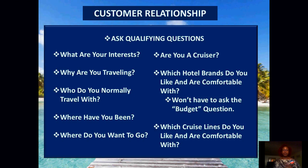Customer relationships. Once you've got the referrals and you find the new clients, you have to make sure that you have qualifying questions to ask them. Guys, the rest of this whole training is going to be about qualifying questions, because that's ultimately what's limiting us from closing bookings and getting bookings. Qualifying questions are very important.